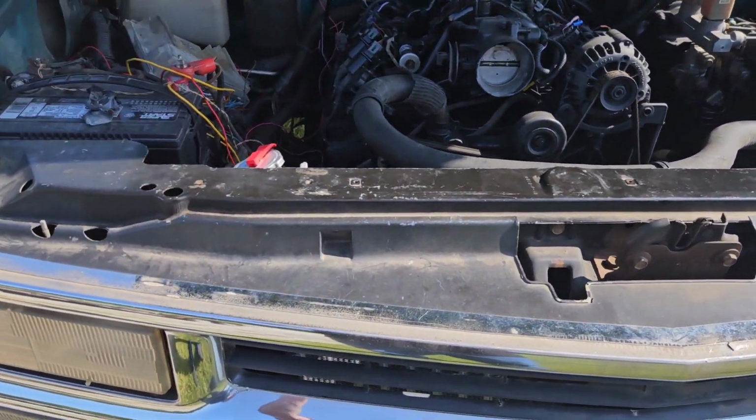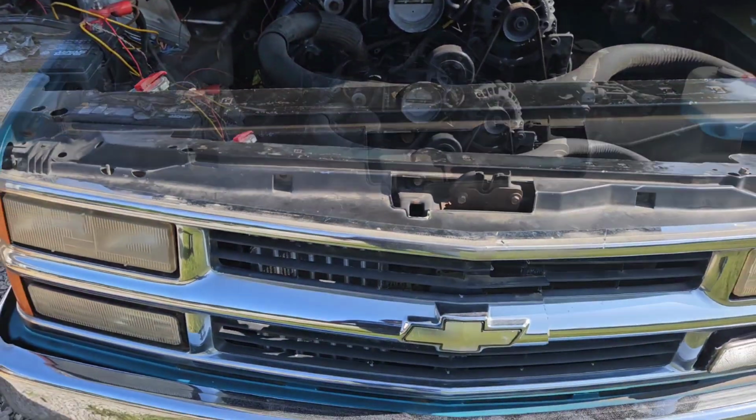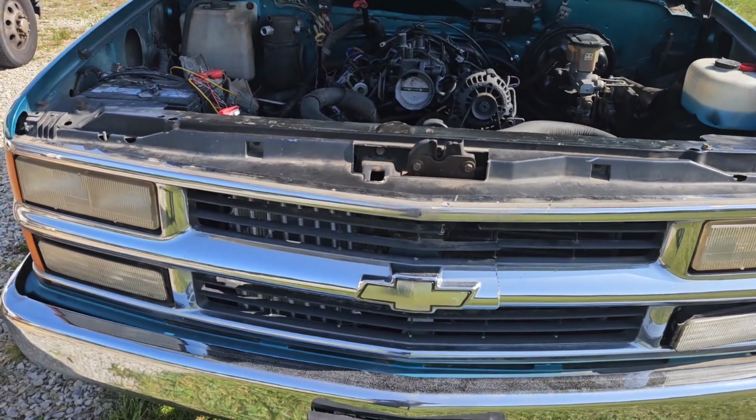Radiator come from Cortez Resto Mod. Fans may have came from Cortez Resto Mod. Nothing fancy. That's why I feel like I'm gonna call it nothing fancy.